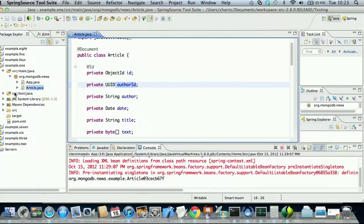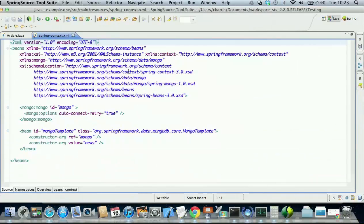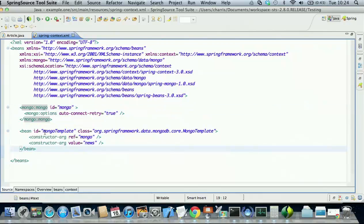I've got a very simple Spring configuration, so I'm not actually doing any trickery here. Yes, it's XML, sorry. Here is Mongo, which is going to be my connection pool, and a bunch of options I can give this pool. You typically would only have one instance of Mongo, because that's your connection pool. Then Spring Data has this concept of a template, and here's the template class. It takes the connection pool, and this other constructor value is the name of the database where I'm going to store my data. I'm going to store it in news because I'm creating a news kind of application.